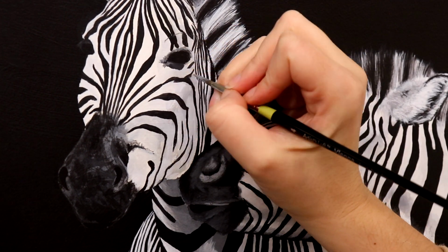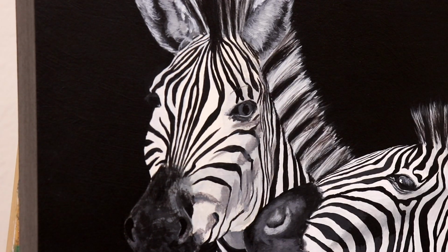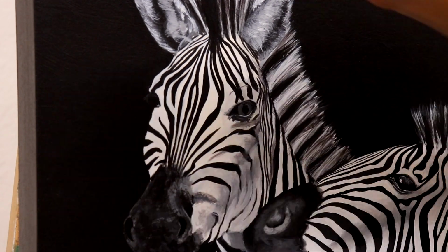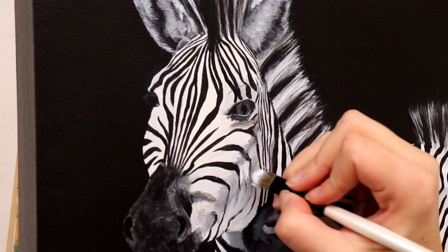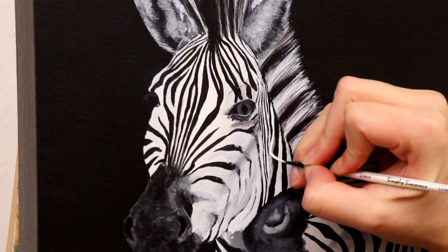Yeah, so I've started on that eye now. Trying to get all those stripes in there. And I'd already created a white gradient and then repainted the stripes once on this zebra head, but I realized it wasn't actually as good as I had wanted it to be.